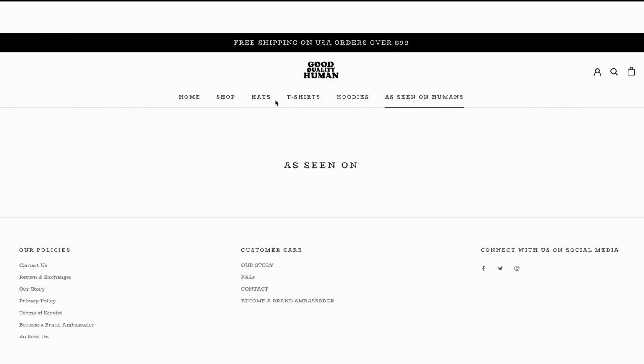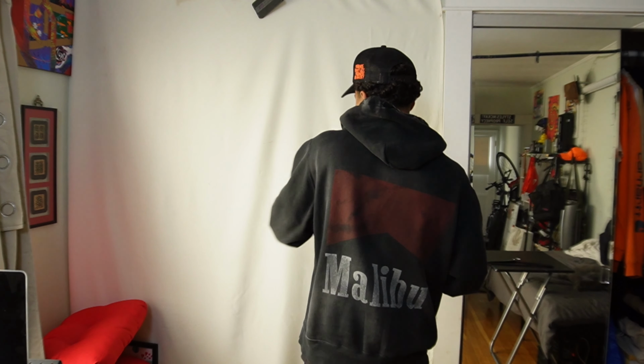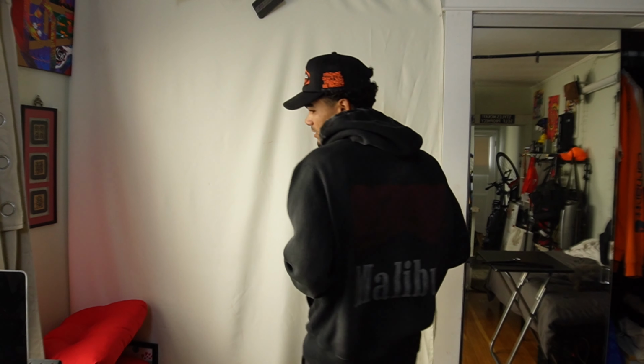I'm telling you, for the price of this hoodie, there's other brands that sell this hoodie for about $500. You're getting it for a way bigger discount at the quality it's produced at and manufactured. Manufactured here in Los Angeles. Let me just tell you, you see the detail on the back. You know what I'm saying? I went with this. You could also get one that says good quality human on the back as well.